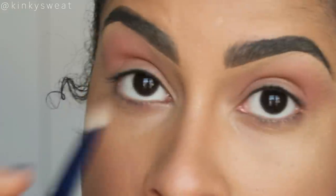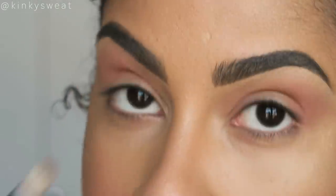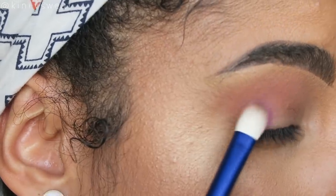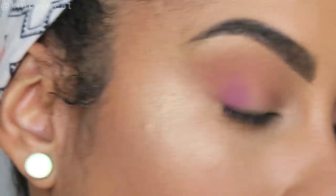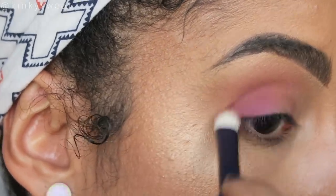I applied Soft and Sweet in the crease with my Wayne, which one is this? Number 3. Now I want to go in with the shadow brush. And again, because it's still tightly packed, I feel it still has some fluff potential. I'm going to go in with Bittersweet. And I'm just going to use the brush to first pack on the color. And I'm going to turn it on its side and start to work the color into the crease.